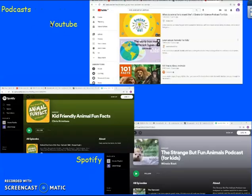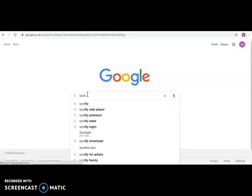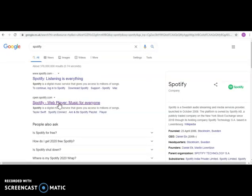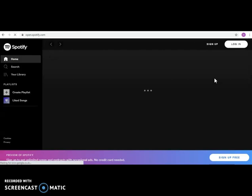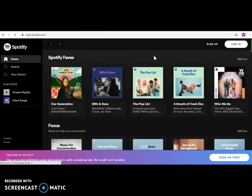You could also find podcasts. So if you went onto YouTube, you could search kids podcasts on turtles or on animals, whatever animal you've chosen. You could also use Spotify, which I will show you now. If you choose that you want to use podcast, you can search for Spotify and go to the web player, and you will be able to search for podcasts on animals. You don't need to sign up. It should load and come up with a search bar.